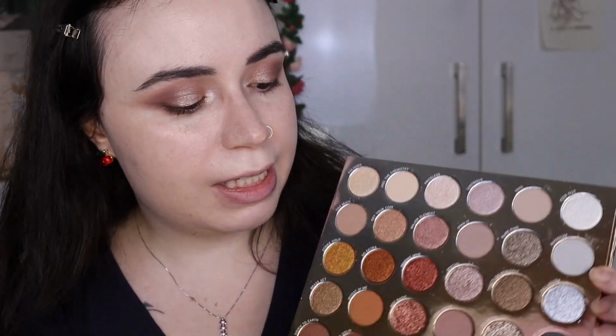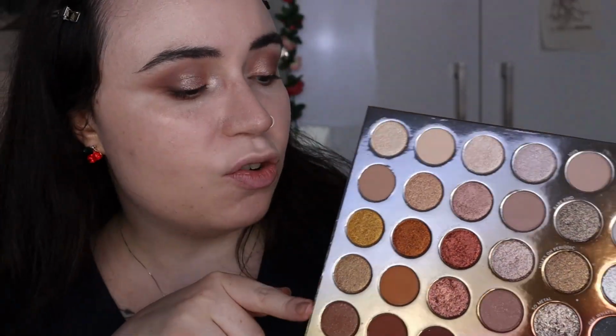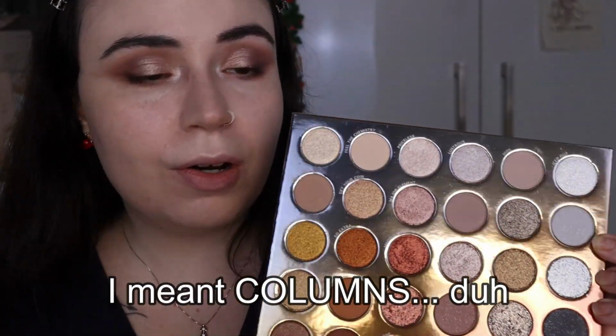Just a warning, but again, this is a $35 palette, which is not the cheapest palette in the world, but it's also like you cannot expect Anastasia Beverly Hills type of shades. A beautiful palette, very easy to use, very intuitive, because Colourpop does make their palettes by rows, so you can just go by row and you would have a very good look.